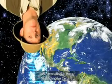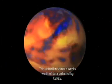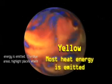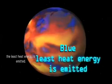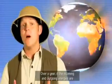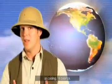NASA measures this energy from high above the Earth with instruments on orbiting satellites constantly scanning and collecting data. This animation shows a week's worth of data collected by CERES. The yellow areas identify places where the most heat energy is emitted. The blue areas highlight places where the least heat energy is emitted. Over a year, if the incoming and outgoing energies are equal, then the surface of the Earth is not warming or cooling. A balance.